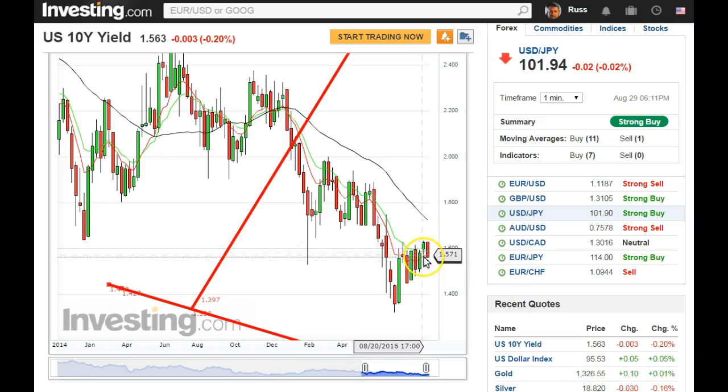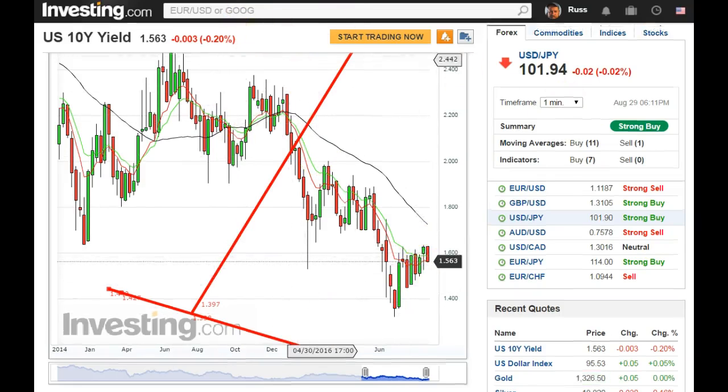That looks like a nice hammer over support. So in my final thoughts, let's make sure that this candle right here is confirmed either on the downside or on the upside. This hammer. So there we go. Let's see what's happening on the monthly.